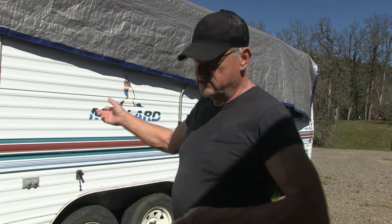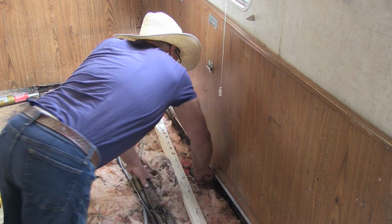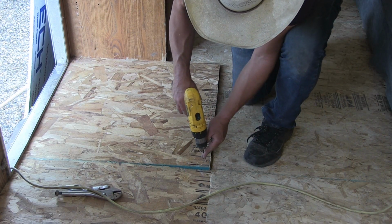This coach was given to me. I did some repair. I put a new floor in it. I still have to do some more repair on the furnace, and I have to replace the tank on the water heater, or completely replace the water heater because it has some pinhole leaks in it. Yeah, I'm thinking of just putting in one of those on-demand water heaters. What do you think? I think I'll do that. I will stand by your water heater.